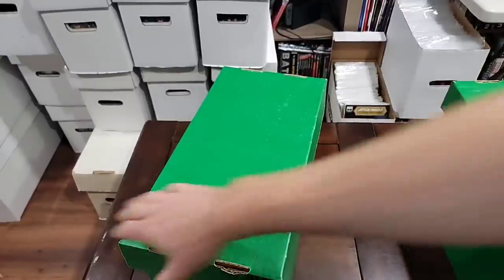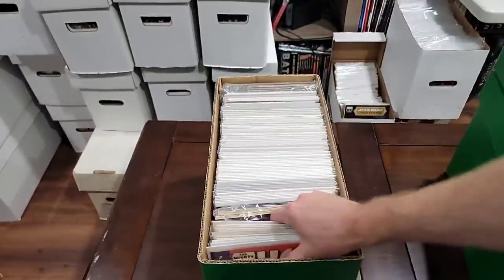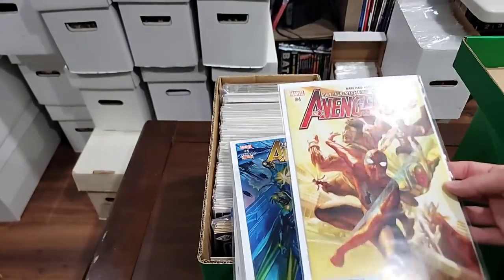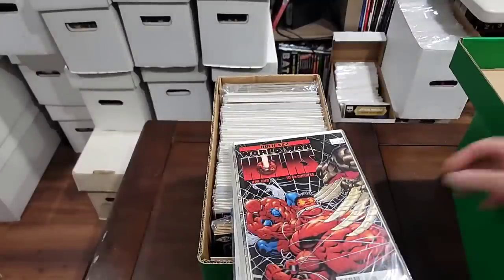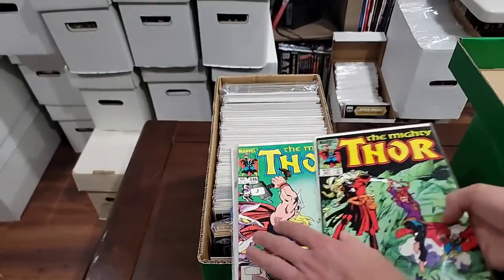Put these down here. All right, stay here. We need some keys, you know, some nice stuff. We'll take a Silver Age Thor. I don't know if we're pulling it. I think we already pulled this run, didn't we? We're going to continue to pull it. We'll pull Hulk. I like the Power Rangers number 1, that foil.